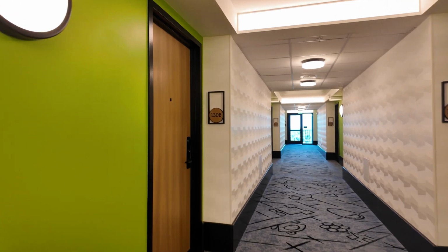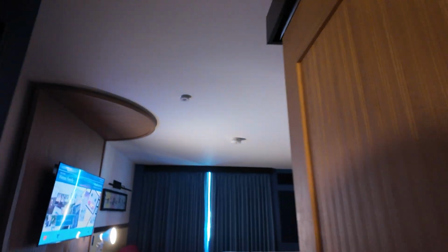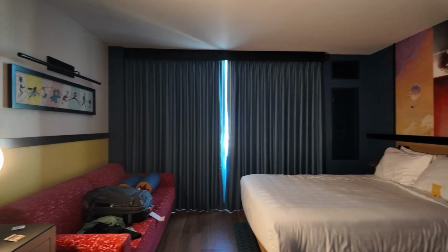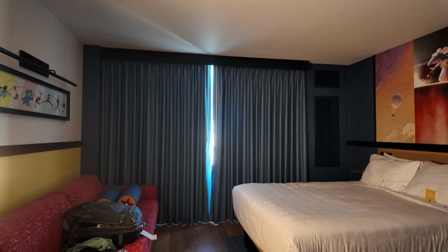Good. The only downfall is it is so hot in this building. Once you get into the room, it's not bad if you set your AC and close your blinds. Overall, the building itself, the second you step on the elevator, you're like, it's very, very hot.